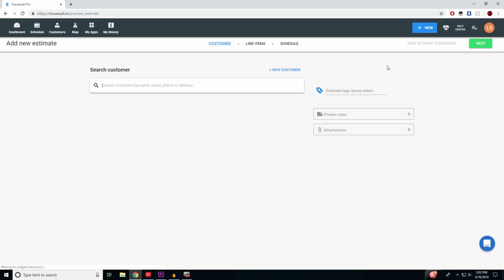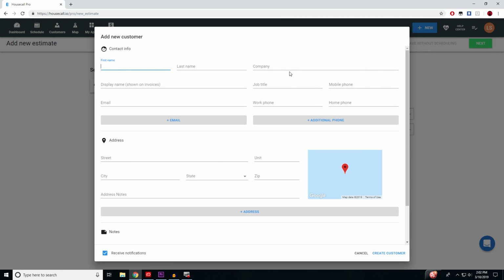And then we're going to have to put in the customer's information. So we're going to do a new customer. If this was a quote for an existing customer, you would just type in the customer's name here, and HouseCall would pull that up. So let's do a new customer. First name will be Jane, Smith.